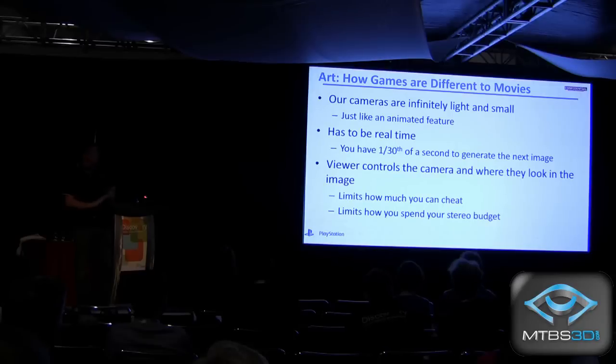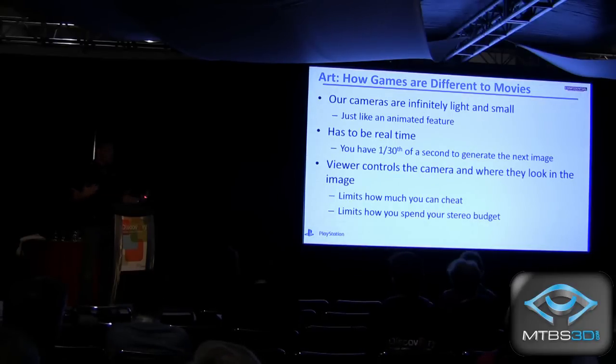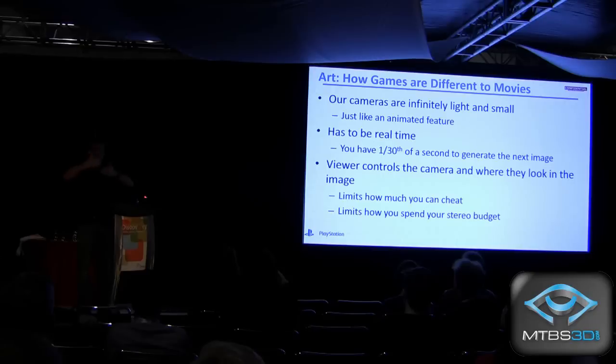So again, carrying on with the theme of how movies and games are different, a video game is much like an animated feature, only it's being done in real time. So our cameras are infinitely light and small. One of the big problems you have with physical cameras is sometimes you want to reduce the interaxial to smaller than the size of your cameras. If you have giant movie cameras, there's a limit to how close you can put them together. So then you wind up having to get beam splitters and mirrors and things in order to get the cameras closer together. Then you've got a really heavy camera that really compromises what you can do. Obviously, if your cameras are virtual, you can do anything you like with it.